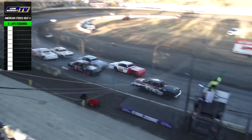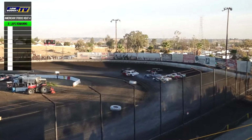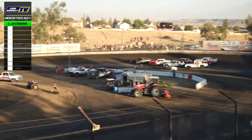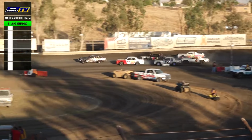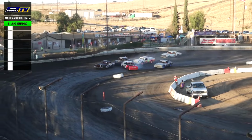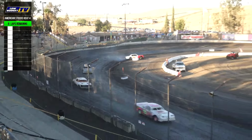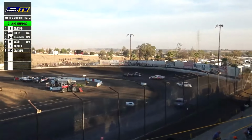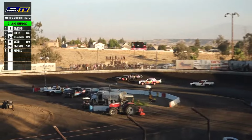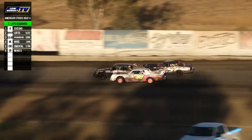We go green. And we're kind of making some contact through 1 and 2. So who's going to be your top 3? Oh, we got a spinner, a smoker, and a slider into the tires. The 30 of Moniz. And we go door slamming for the lead. Into deep, went into deep. 3 wide up front.